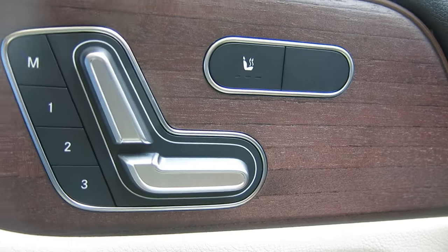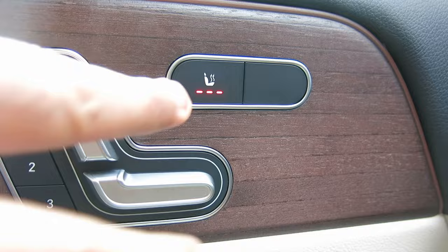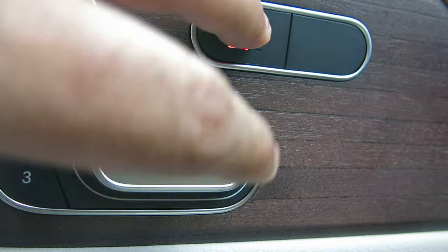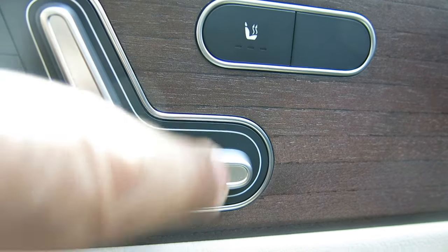This comes with the heated seat features. There is a button here, if you press this, it shows you, at the highest heat, 3 reds. If you want lower heat, 2 reds. You can go 1 red and then turn off.